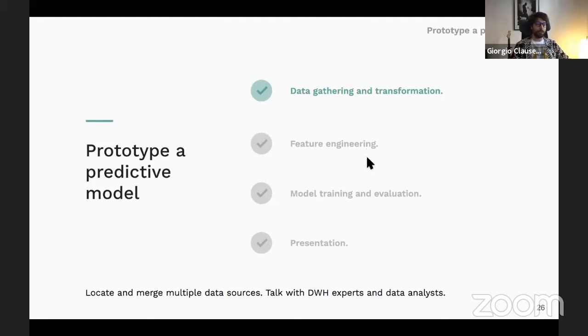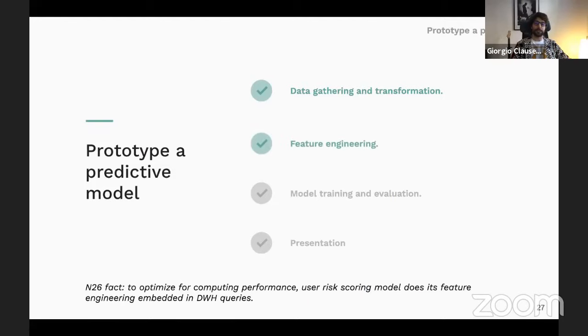Once you have good input data, you move forward to another interesting part, feature engineering. It's where your contribution as a human and as a data scientist could be really valuable, because it's where you model concepts from domain knowledge into features, into variables that the model will be able to understand.